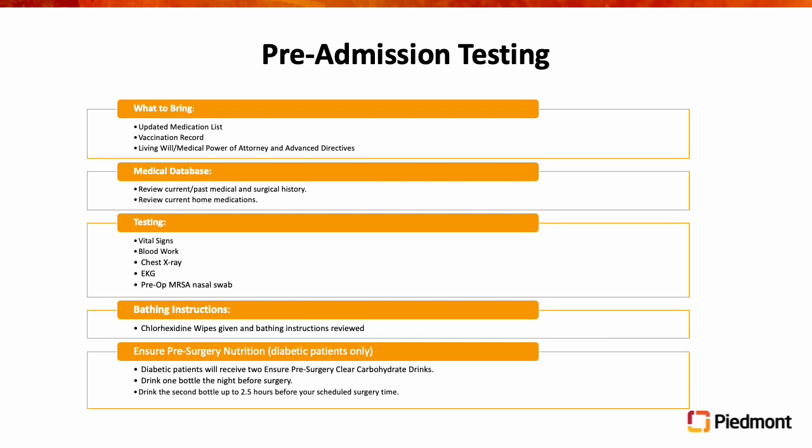Your past medical and surgical history will be reviewed, as well as your home medications. You may have blood work, EKG, or chest x-ray done at this visit, if ordered by your surgeon. A pre-op MRSA nasal swab will be performed.